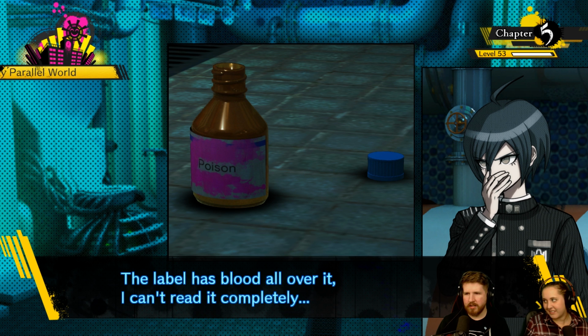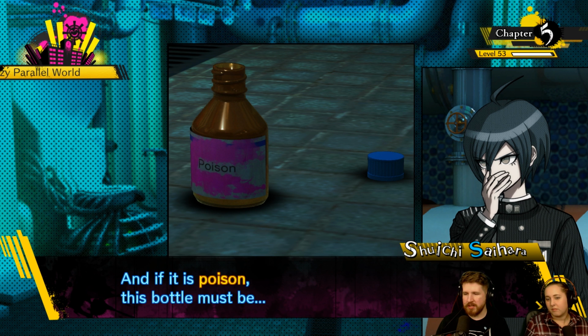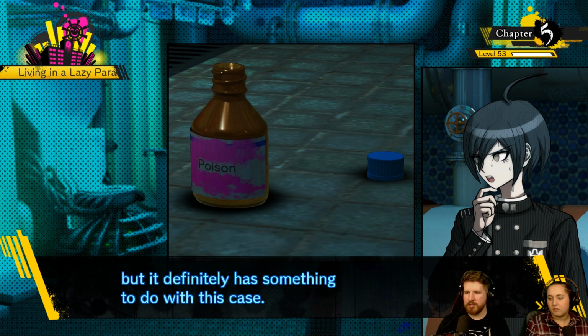Isn't it from his lab? Maybe. The label has blood all over it. I can't read it completely, but I can see the word poison. Could it be? And if it is poison, this bottle must be taken from my lab. I don't know who brought this here, but it definitely has something to do with the case.